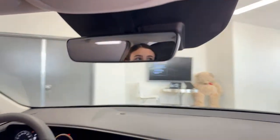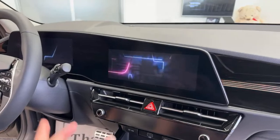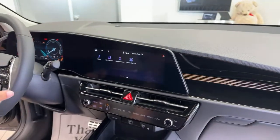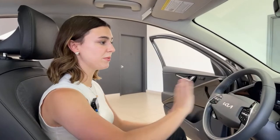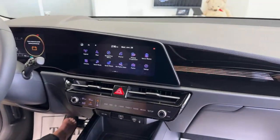Let's hop into the rear. Oh, we got a couple questions about the screens. So they're both 10.25-inch screens. It looks like one big one almost. And they do slightly curve towards the driver as well, so it's very driver focused. It's a 10-degree angle, so it's super easy for me to use everything, but also if Gabby wants to pick music or use navigation, I can still see, and she can do it very easily as well.